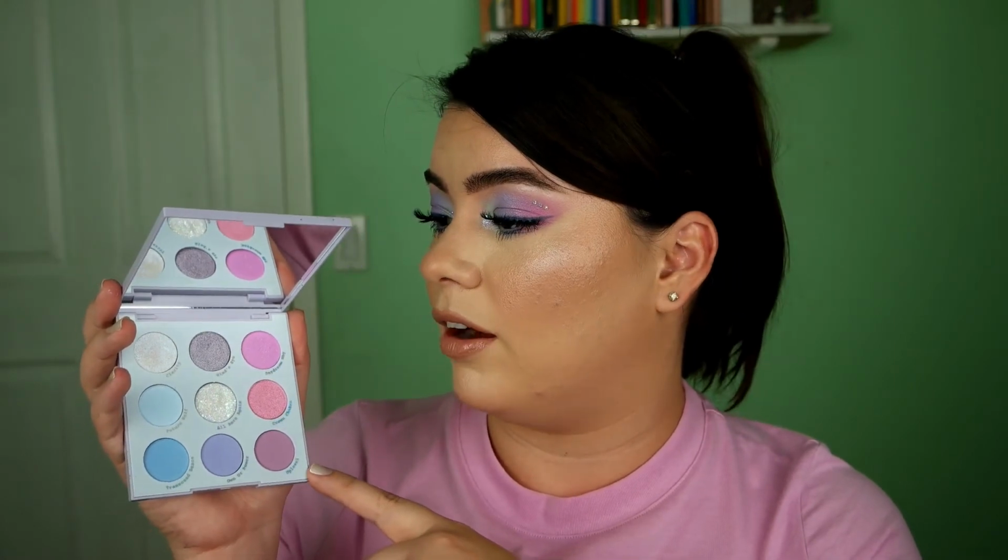I also didn't encounter any fallout on my face when I was using the palette. I did, however, find some kickback in the pan, very minimal. It doesn't bother me whatsoever. It's nothing to be concerned about, but I like to mention every single detail. Other than that, guys, nothing bad to say about it.